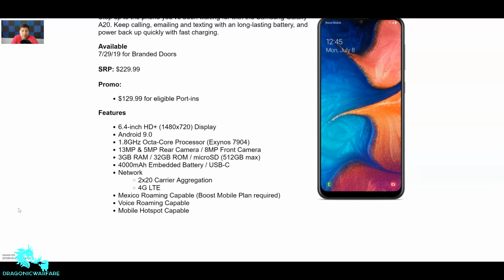Now, check this out. This does have a 1.8 gigahertz octa-core processor, Exynos 7904. So that's pretty cool. Some people compare that to the 6 series Snapdragon. So that's at least good in my book. 1.8 gigahertz octa-core processor. And like I said, octa-core, not a quad-core. So that definitely helps. And it is the Exynos variant.